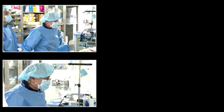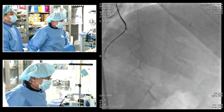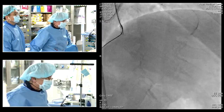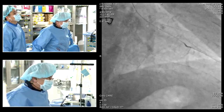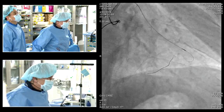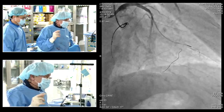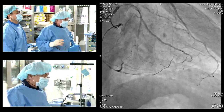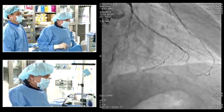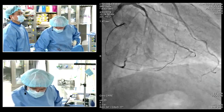Right. So we tried a little bit, and we realized that this one branch doesn't really work. But I tried the distal branch, and you see the wire takes a funny course. This is not the distal branch. This is a side branch of the distal branch. But the wire is reaching the distal target.